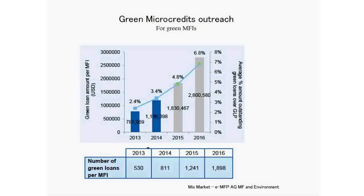Here, this is a small exercise we've been doing together with the European Microfinance Platform and the MIX Market to try to understand, okay, we see growing interest, but we would like to know what the outreach is. So we selected a sample of MFIs that we know have developed some green products, and we tried to measure how many green credits they disburse a year, and what the volume of their portfolio dedicated to green investment is.